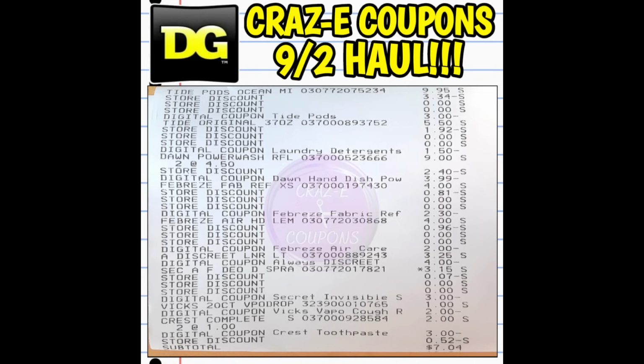Now the third store discount is going to be for the promotion on the $20 coupon. So make 3 purchases of $25 or more, and you're going to get back a $20 digital coupon, all right? So everything's tracking, everything's stacking, everything's glitching, and working out beautifully.